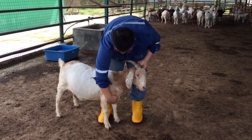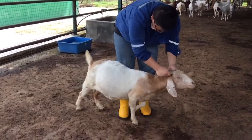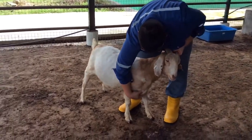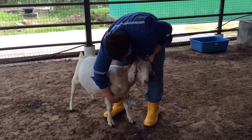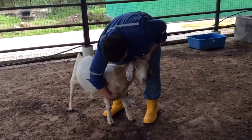Sternum here. Jiggly fats. Lots of fat hanging. The BCS score for this at the sternum is 4.